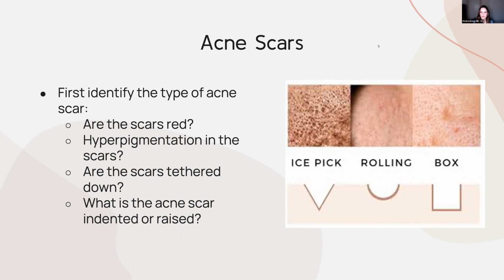So the first thing we do is identify the acne scar type. Are the acne scars red? Are they hyperpigmented? And usually on skin of color patients, you'll see more of this hyperpigmentation post-acne that can be very long lasting. Are the scars tethered down? And is the acne scar indented or raised?